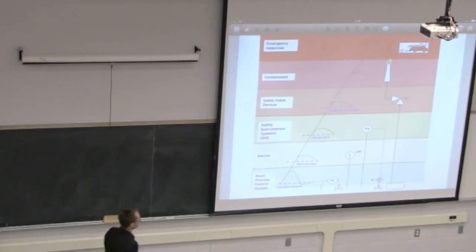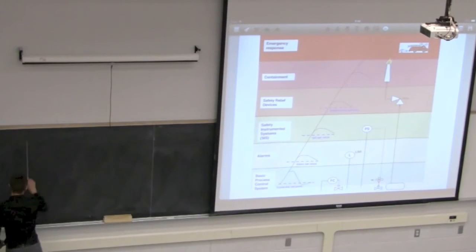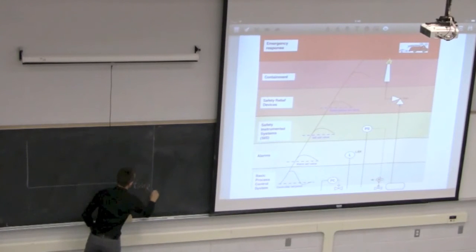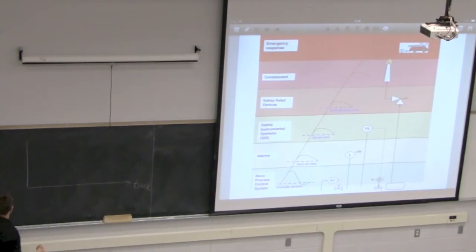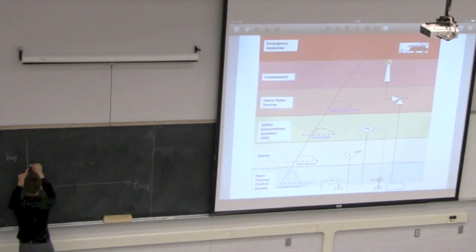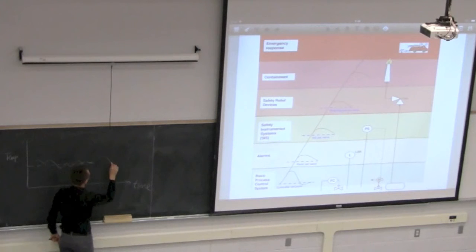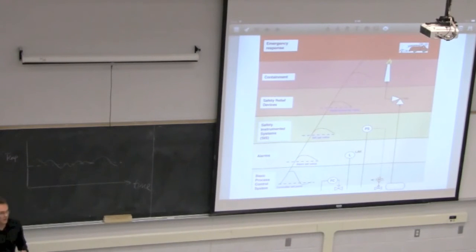Basic process control system is responsible for keeping us at set point. So in the time domain, we have a certain variable, let's call it temperature, as an example, and there's a set point that we wish to be operating around. That's our desired point of operation, and what we're willing to accept is deviations around the set point over time. So periodically we'll go above, below that set point, and we're quite okay with that. But we have to accept that because our process is not operating in a perfect environment where everything coming in is perfectly at steady state.